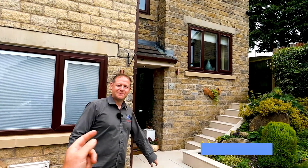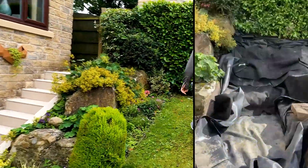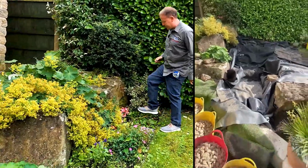You're saying you're going to do something here, maybe? This is Monday's job. Oh, Monday's job? Yeah, I'm doing it on Monday. I was hoping to do it before Monday? Come back Monday. Yeah, so I'm going to bring a pondless using these existing rocks.